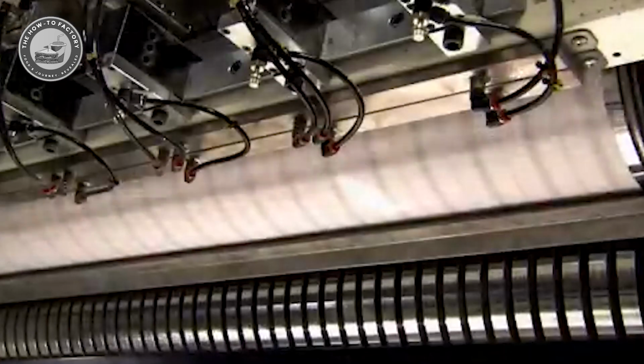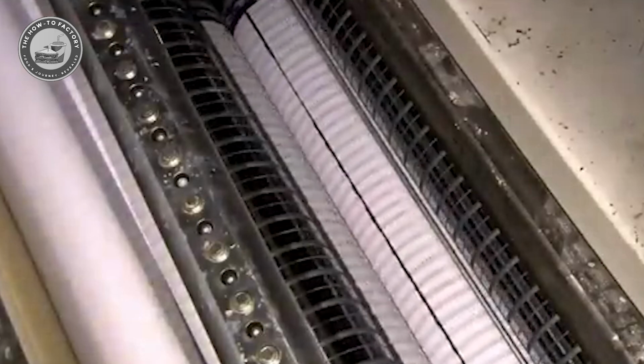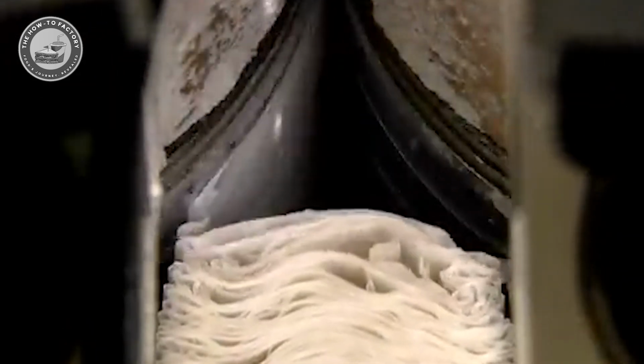Next, the long rolls of layered tissue paper are cut down into smaller rolls and then into squares or rectangles, depending on the final product size. Automated folding machines handle the next step at lightning speed, folding each tissue in a Z or V shape so that they can be pulled out one after another without clumping or tearing.